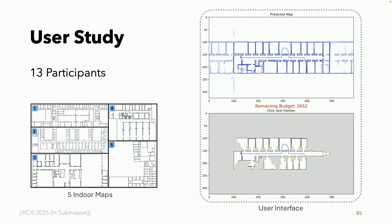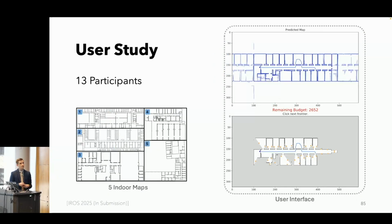So we did this test on 5 different large indoor maps. And you can see again the user interface on the right. And we had 13 participants in this. One interesting finding was just how challenging this was. We thought this would be easy and more like kind of a video game. It's kind of fun.